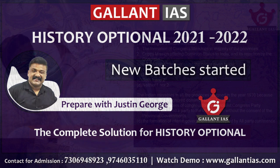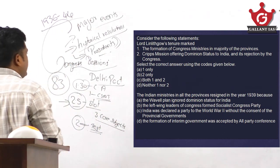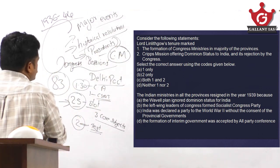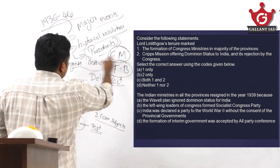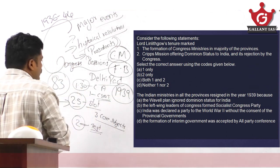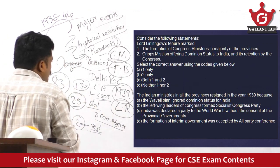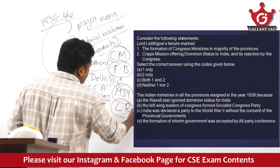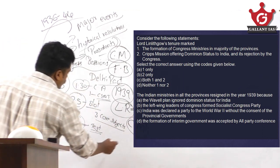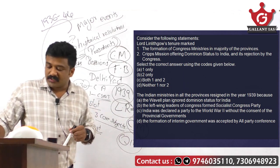Lord Linlithgow was from 1936 to 1944. And the major events during his time, obviously, formation of Congress ministries, formation of the Forward Bloc by Subhash Chandra Bose, resignation of Congress ministries, then the Lahore Resolution of the All India Muslim League and demand for creation of a separate Pakistan, then arrival of the Cripps Mission, then also the launch of the Quit India Movement. All these are some popular events during the time of Linlithgow.